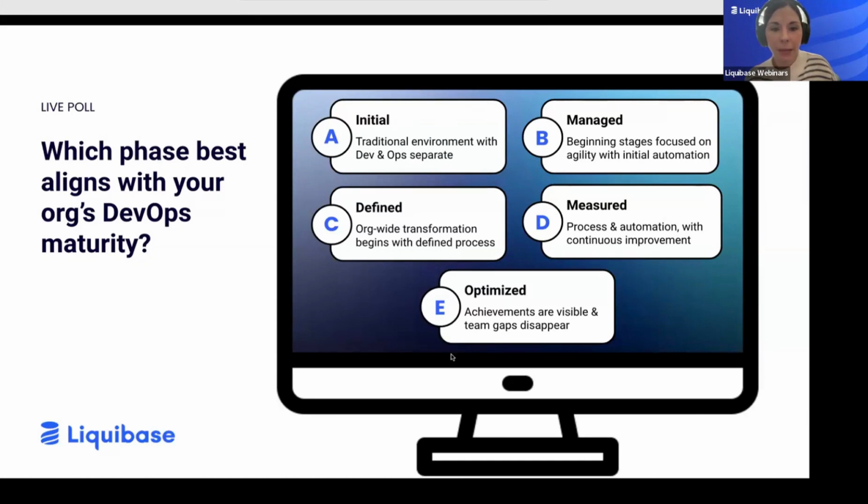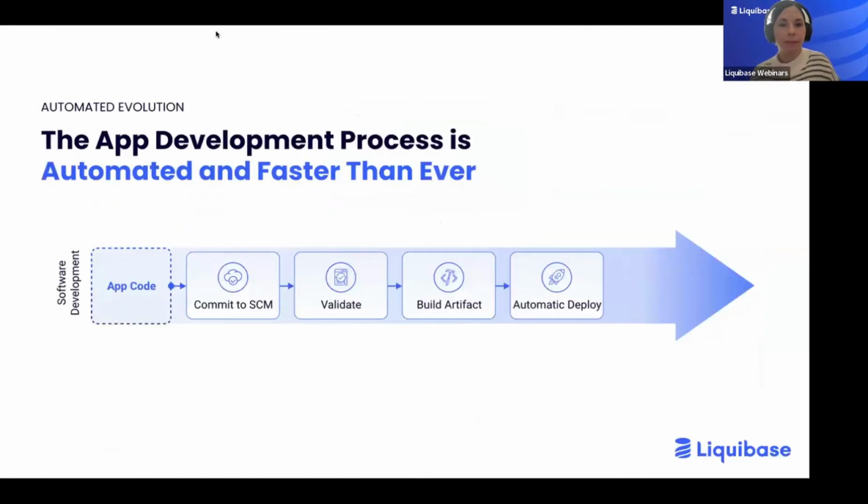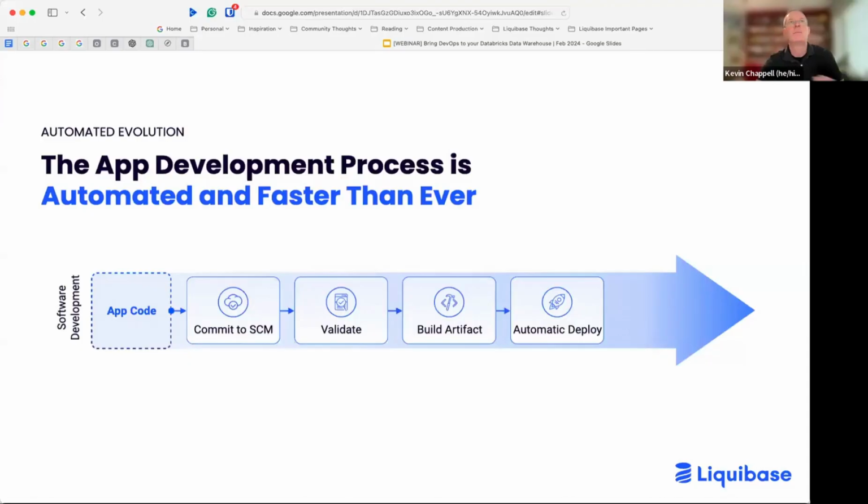All right, let's see. Okay, so it looks like about 40% of us are in that measured category. And then we've got kind of a tie for second across initial, managed, and defined. That's great. Thank you for that. And I'm going to go ahead and stop sharing. And over to you, Kevin. All right, Shay, thank you very much for that.